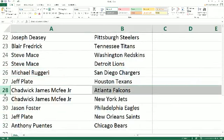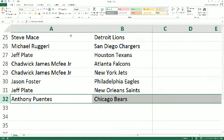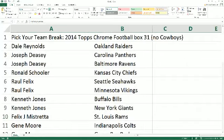On Topps Chrome Football, we saw a big Beckham get pulled out of here, going for over $1,000, 1 of 5, earlier today out on the marketplace. Nice Beckham.